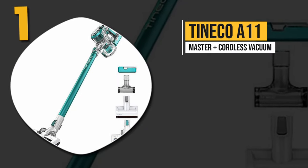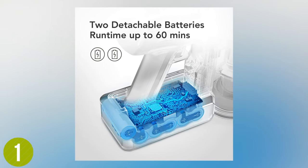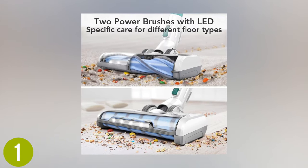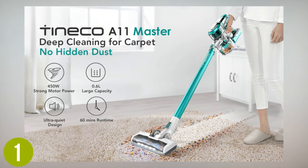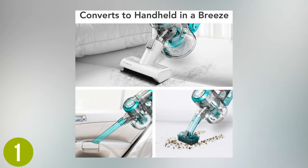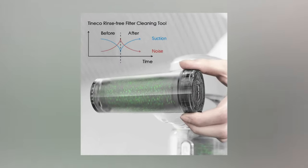Number 1. Tineco A11 Master Plus Cordless Vacuum. What makes this stick vacuum stand out is its features and all-around quality. To start off, this is a 2-battery machine that allows for 50 minutes of continuous use in one charge. The 450-watt motor has some great suction that increases further when max mode is enabled. It does a bang-up job cleaning carpets, furniture, and other tricky areas with the included cleaning attachments. Thanks to a 4-stage filtration system, this unit is effective at keeping dust and allergens from recirculating into the air of your home or office. With perks like an LED power brush, multiple configurations, easy cleaning, and a 2-year warranty, this is an excellent stick vacuum overall.